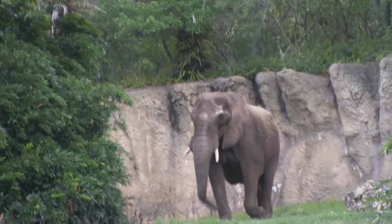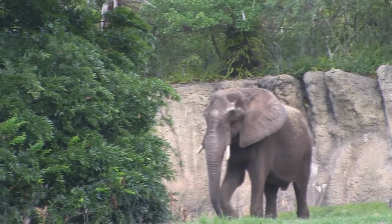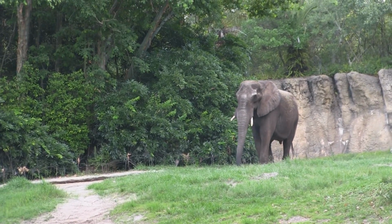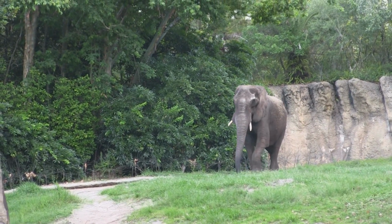That's a male elephant, can you see that? I can tell because he's all alone. Male elephants do like to stay solitary. Sometimes they form loose groups with other males, but for the most part, they spend most of their lives by themselves.